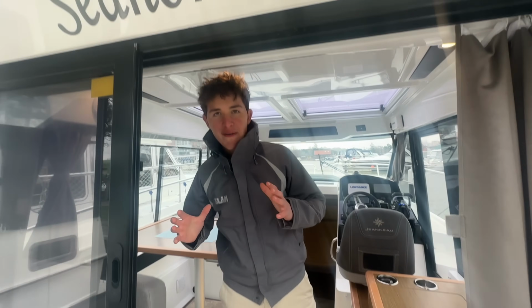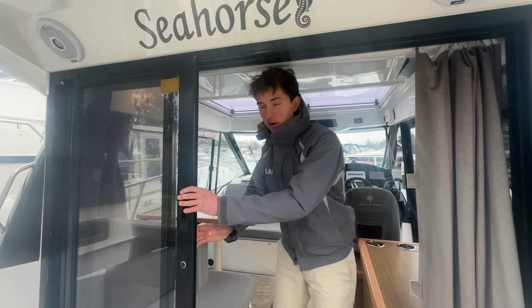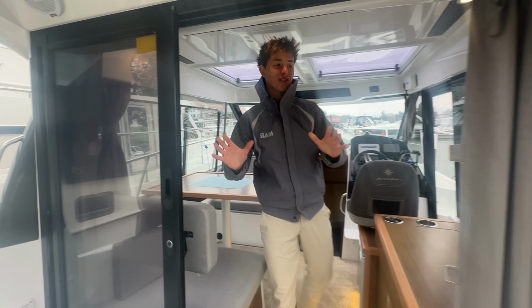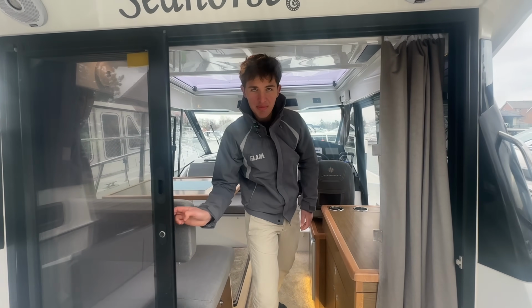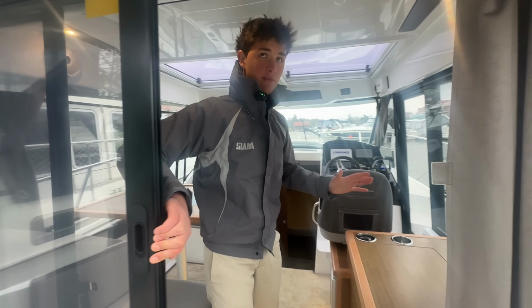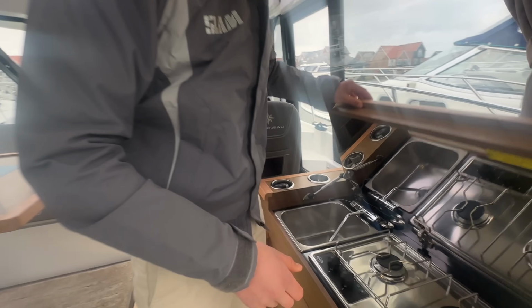So here is one of my favourite features on the Merry Fisher 895s: you've got the sliding patio door. Now this just allows you to close it and separate it. As you can see, we can separate Fred so he's stuck outside while I'm here in the warmth, but it just makes it a really nice comfortable area, especially in those colder months.